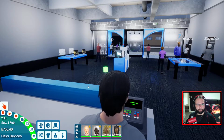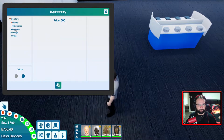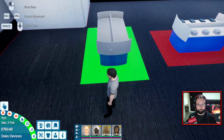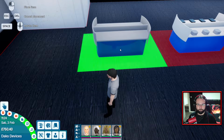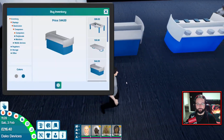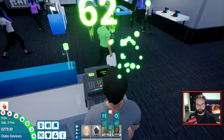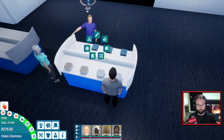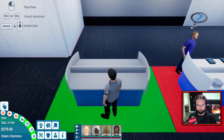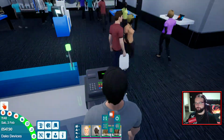Cool. I'm thinking the end of today, actually, we're going to expand this as well. Electronics, computers, computers, and... Oh, I'm going to have to shuffle them up by one to be able to get three tables in there, but that's fine. Hey, a little help. Excuse me. Move that up by one. Hey, can you help me? Move that up by one.